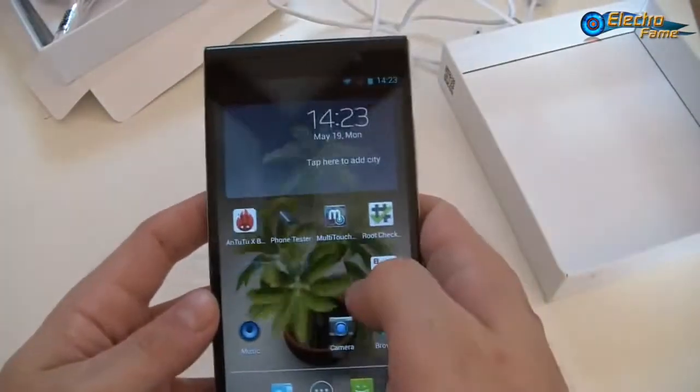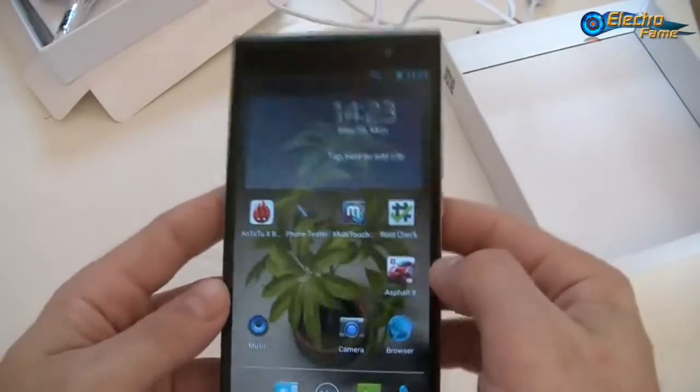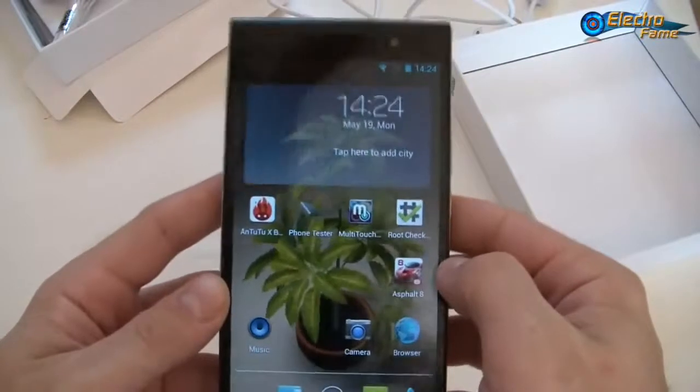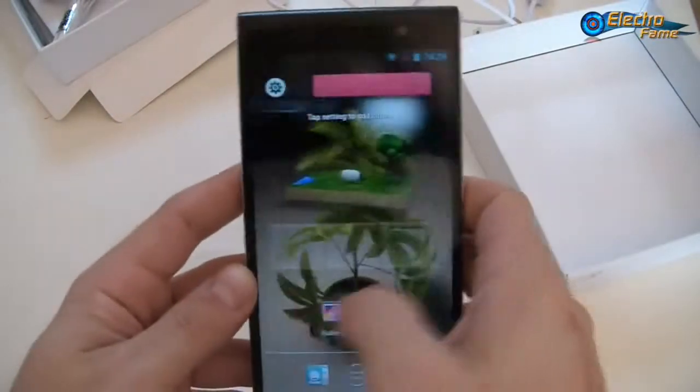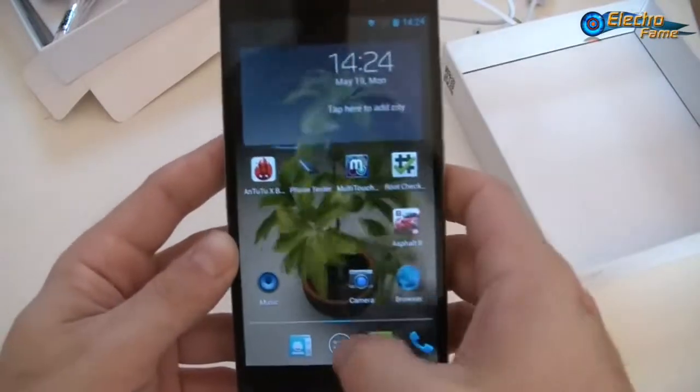so now what I want to show you is, you can put some live wallpapers, which is pretty fancy when you move the phone. You can see the plant moving itself. Anyway, so you can of course install a lot of widgets, there's no problem on it.